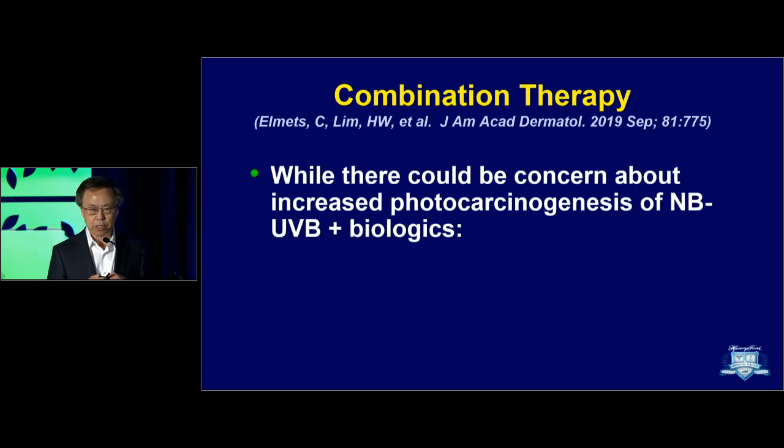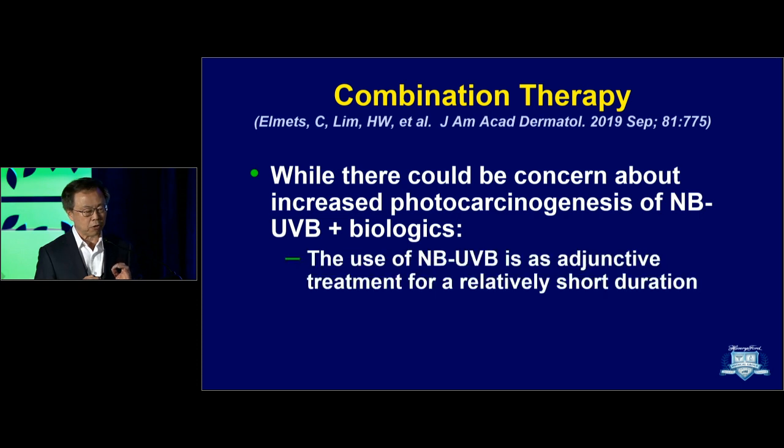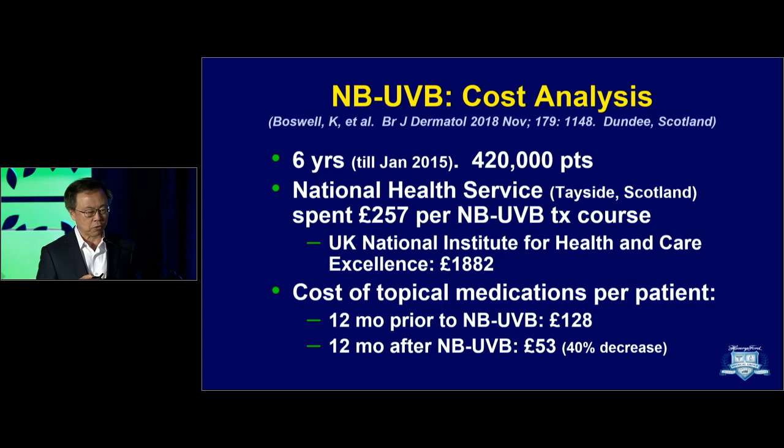There has been concern, however, that this combination use of narrowband and biologics could increase photocarcinogenesis. Keeping in mind, however, that we usually use narrowband as adjunctive therapy for a relatively short period of time, I think the long-term risk is truly very, very low, and I personally am very comfortable doing that. And in the AAD guideline that is cited there on the top, it is also said that it is perfectly safe to use as long as we use it for a short period of time and continue to follow the patient closely.